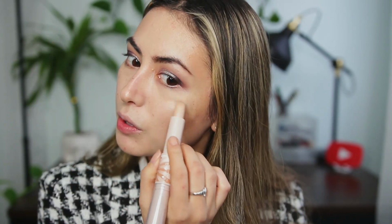I wasn't going to, but since I have the stick with me, I might as well just add a little bit on the high points of my face before I go in with blush, because the blush I'm using is a powder, so I'm gonna do this highlighter first and then come back in with the blush. Powder, of course, is my Milani Prep Set and Glow powder.